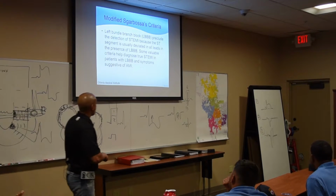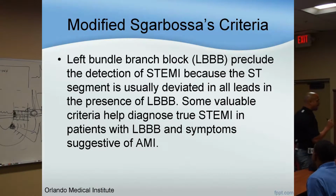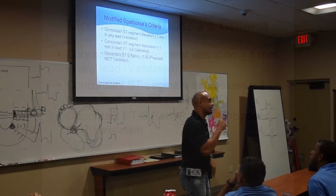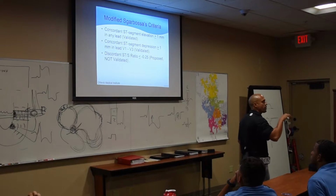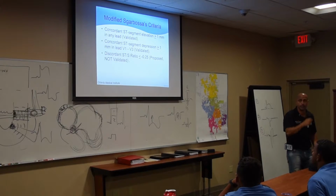Now, they modified Scarbosa's criteria. They modified it to validate it, and they were able to validate. They said it does happen with left bundle branch blocks and ventricular pacers, what we talked about. They're saying that the concordant above the isoelectric line and the concordant below the isoelectric line were 100% validated. If you have any one of those, 90% chance of an MI, 90% chance you have an occlusion. That's high numbers. That's almost 100%.